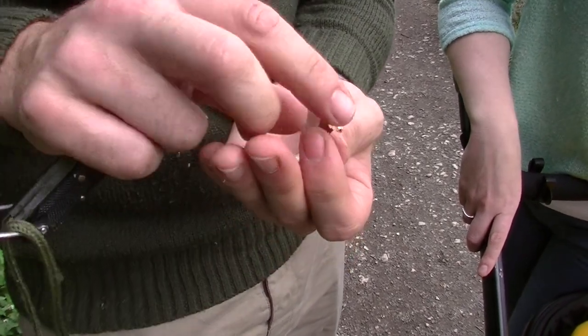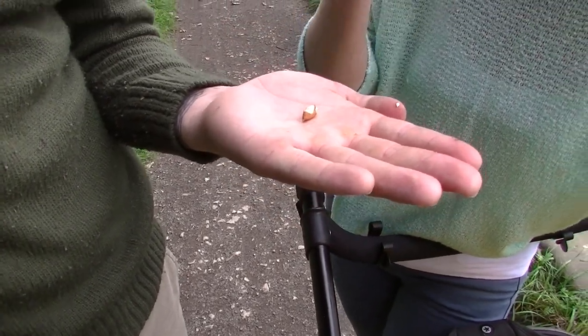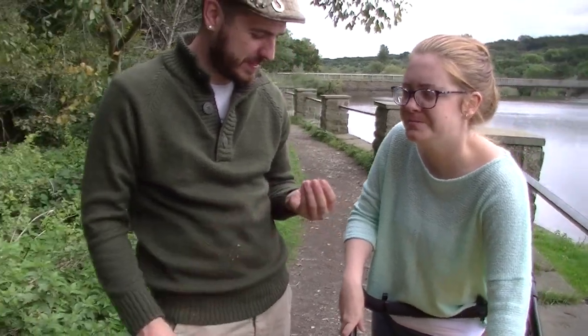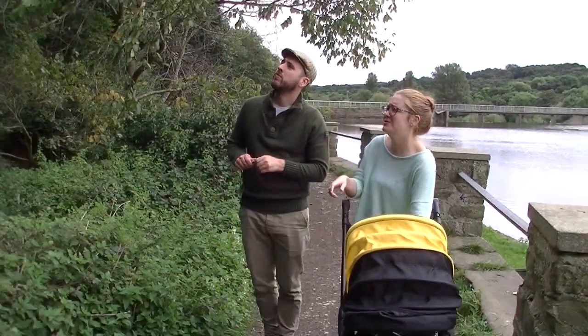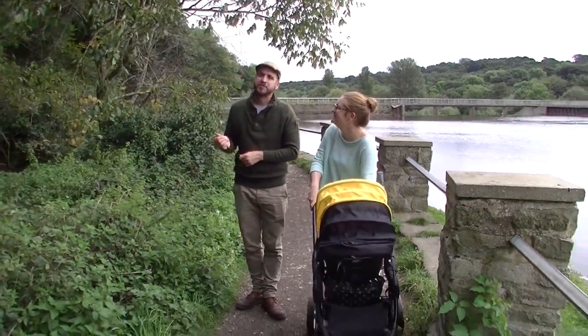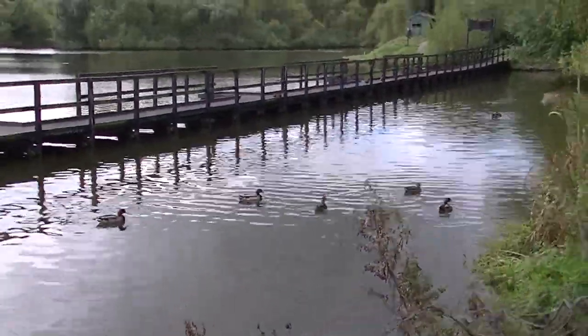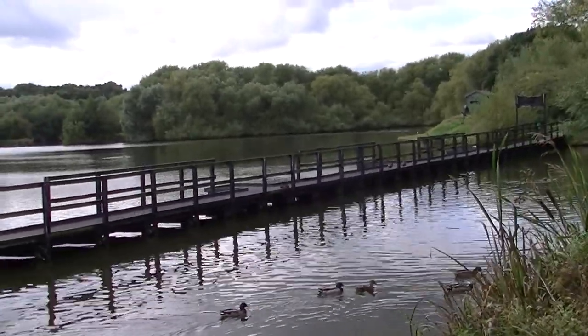There you go. The nut. Mm. That's one. Yeah, big piece, you're not going to be shy. Not a lot of effort involved, is it? Can you eat that, though? Yeah.